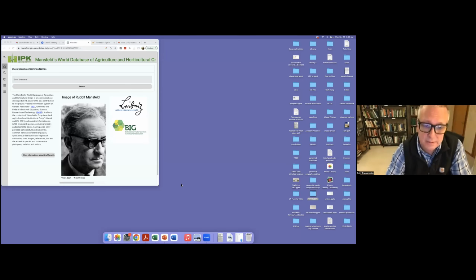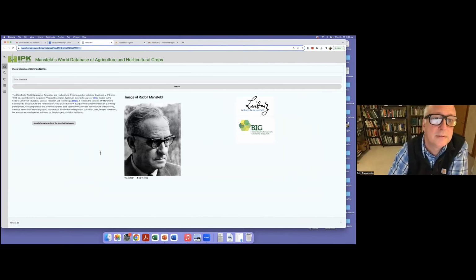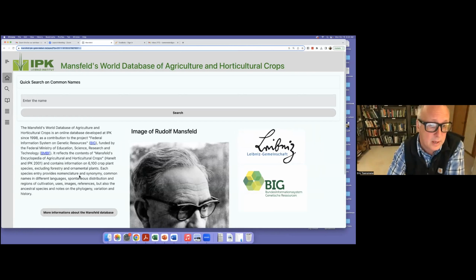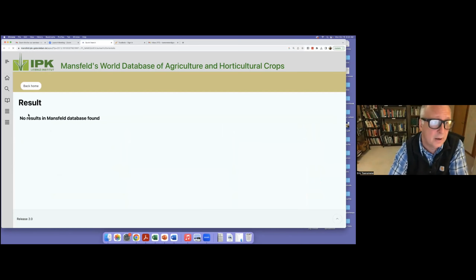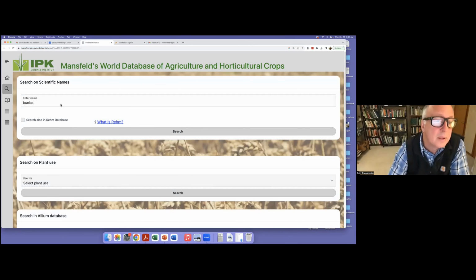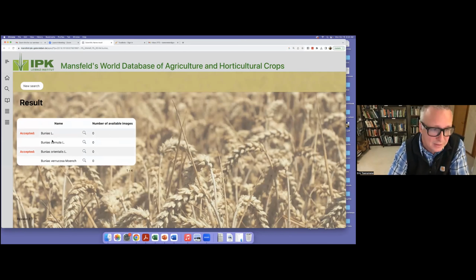The other ones I know of are mostly tropical. So for temperate climates, the one to use is the Mansfeld database, Mansfeld's World Database of Agriculture and Horticultural Crops. It's incredible. It's so good. So you can look up, let's see, we might go to Bunias orientalis. Let's see if I can get, oh, come on, I know it's in there. Let's try again. Now it's going to behave. There we go. So you can see it lists 3 species.